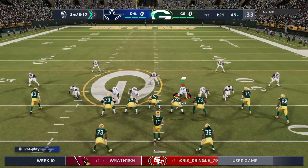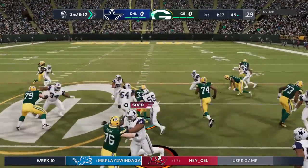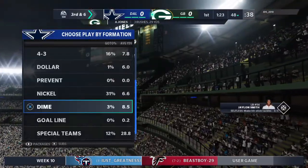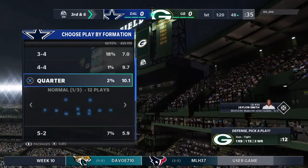After the incomplete pass, here now is 2nd and 10. From the shotgun, again to Jones. 4 yards the gain, and it'll bring up a 3rd down. Brandon, all things considered, they have to feel pretty good about getting that type of a gain, considering the blitz that they just had against them.